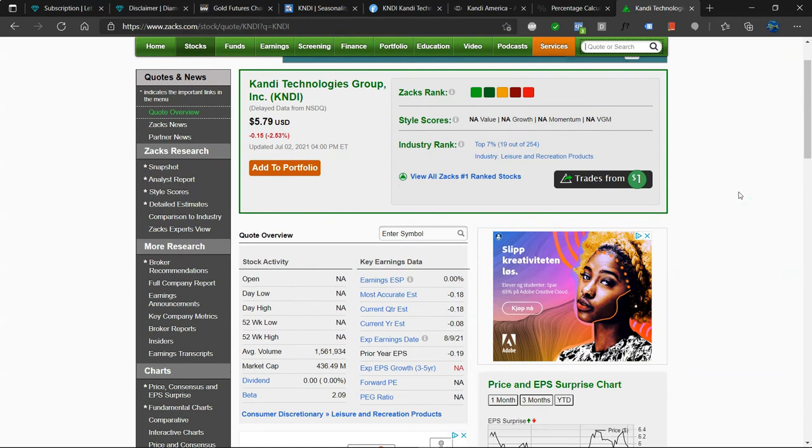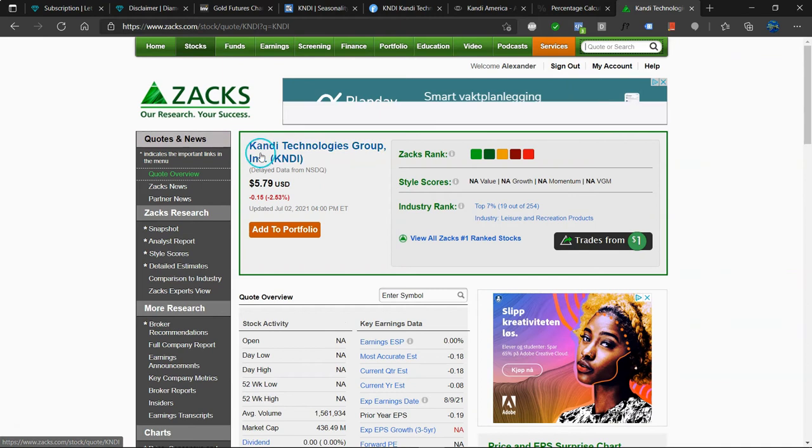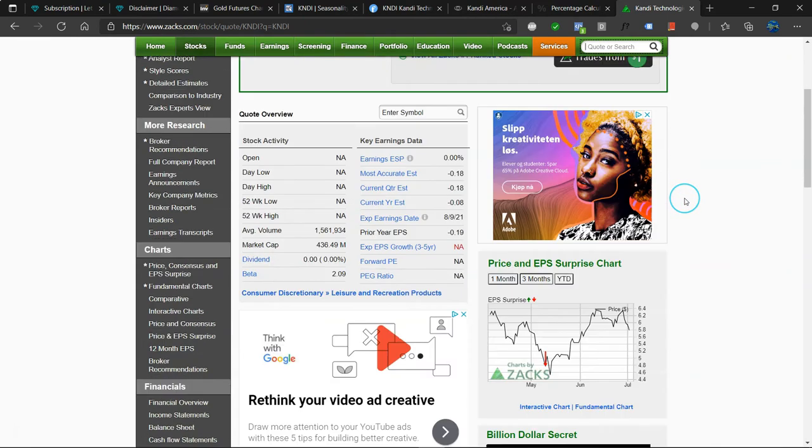The key thing about any kind of new industry is that there will be winners and losers. And when you look at the emergence of gasoline cars, many companies did go bankrupt. So there is risk investing in this space. We do not have any ratings here from Zacks. They categorize it as top 7% leisure and recreation products, which I don't really agree with.